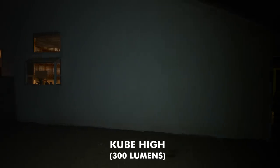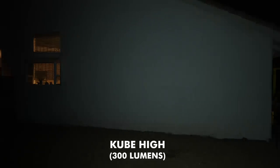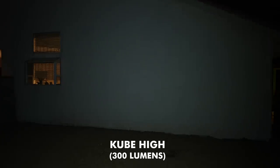All right, here we have the Kube. Now, one thing I noticed, the Kube's kind of hard to actually find the power button, because it's flush. But the Kube is also similarly wide, and this is high, which is supposedly 300 lumens. This is medium, which I believe is 125. And then this is low, which is supposedly, I think, 35.